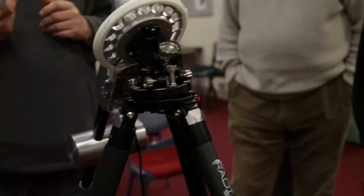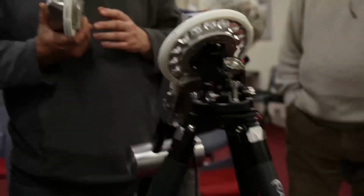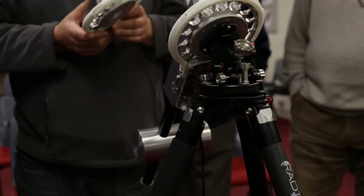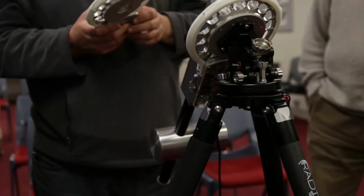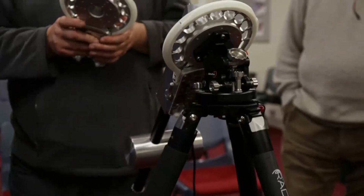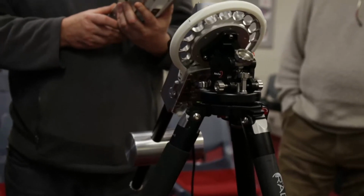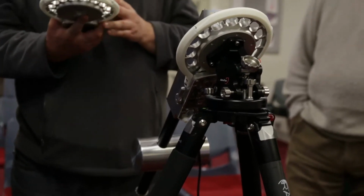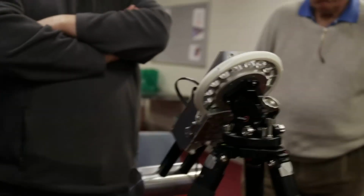Did you say it can take up to 50 kilos? No, the tripod takes 50 kilos. This is rated about 10 to 12 kilos, but Richard says it can probably take a lot more. I could pretty much put an ED80 on that and a camera. I have a triplet 102 at home, that's my main imaging setup, and I use that with my HEQ5 mount. I put that on this and it works flawlessly, no issue, and that's pushing almost 10 kilos.